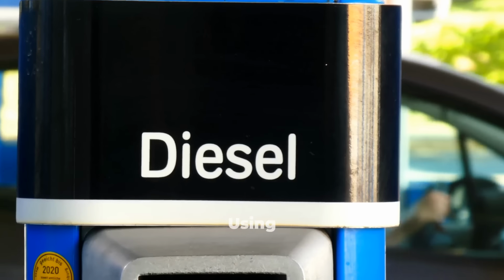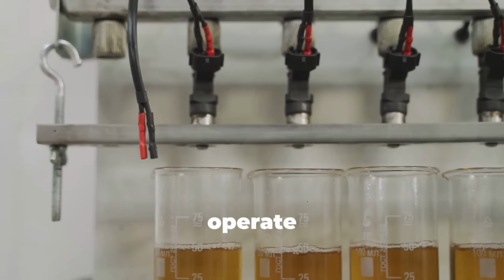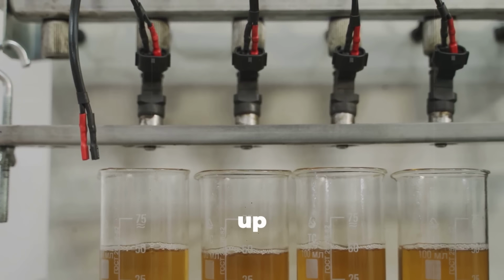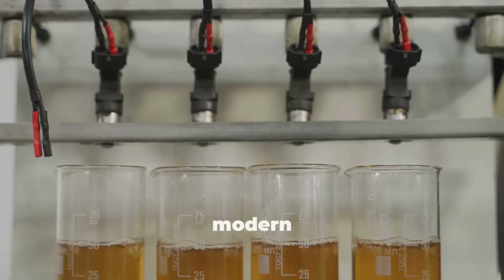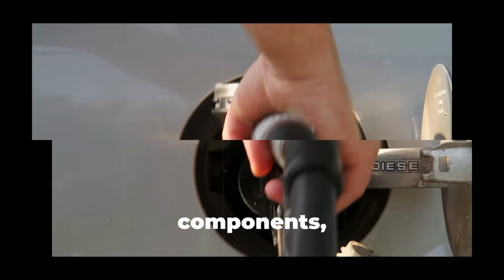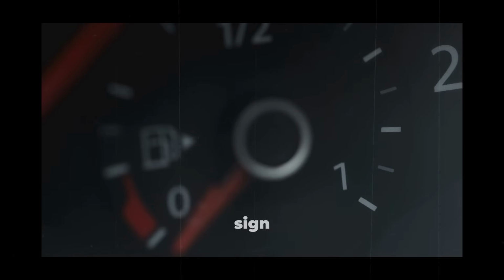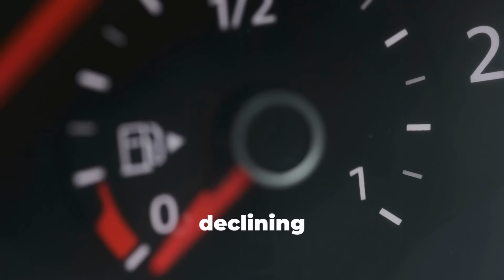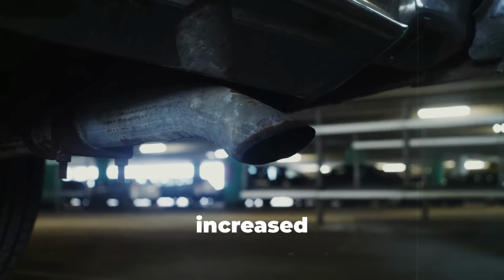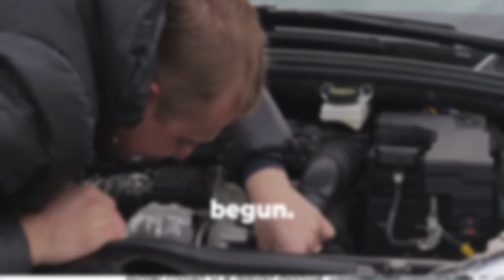5. Using low-quality fuel. Diesel injection systems operate under extreme pressure, up to 30,000 psi in modern engines. Poor quality fuel introduces contaminants that score precision components, while water in fuel promotes internal corrosion. The first sign of fuel system issues is usually declining MPG, followed by increased soot production. By then, expensive damage has already begun.